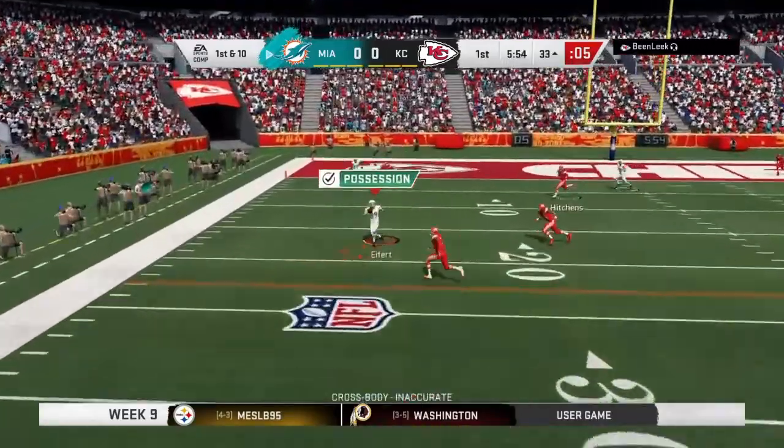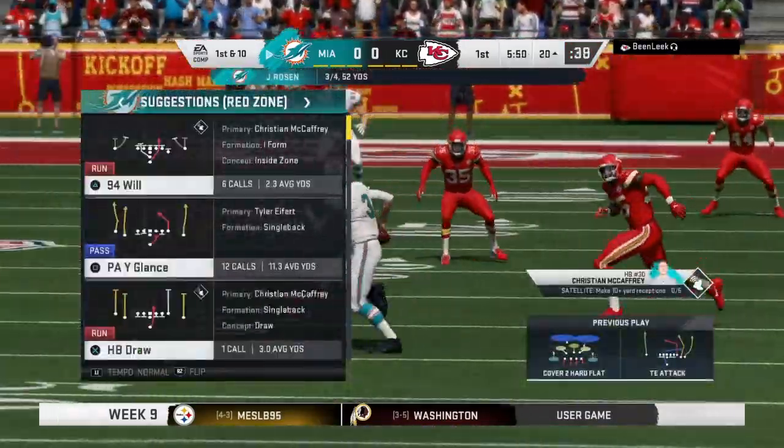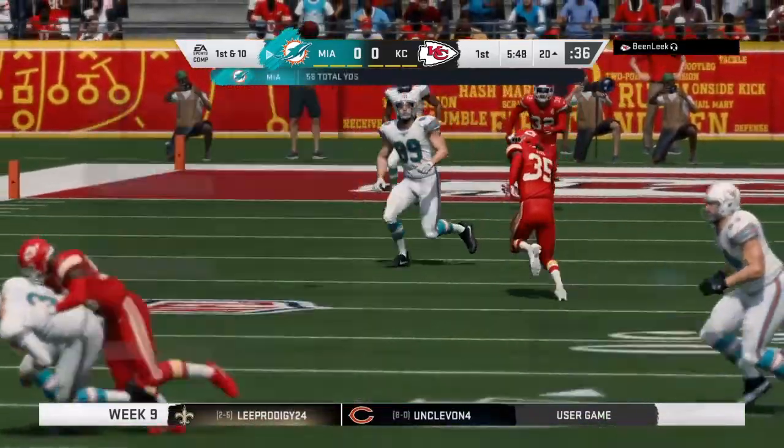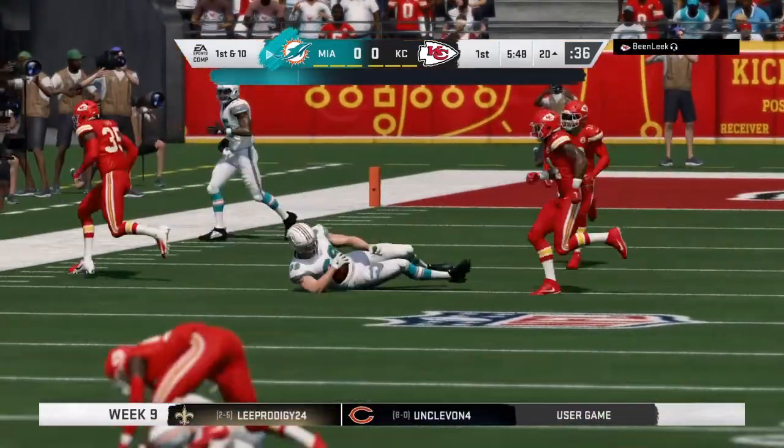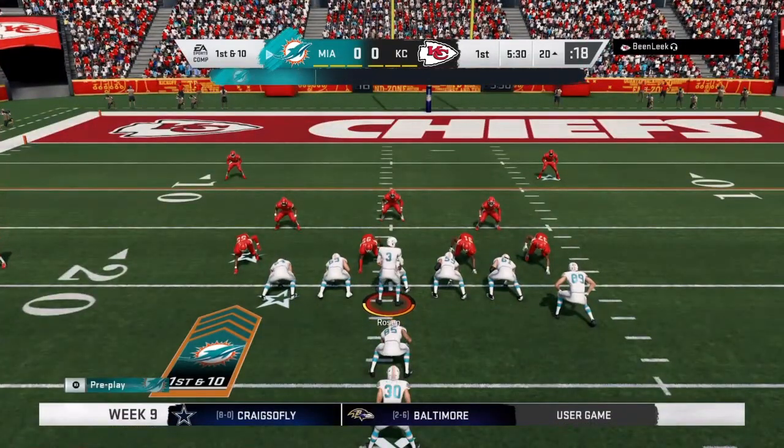Steps away to his left. And the catch good. It's Eifert. That one good for 13 and a Dolphin 1st down. Little glimpse of his athleticism there and what they're going to have to deal with. He can use his legs to dance around back behind the line of scrimmage and beyond the line of scrimmage.